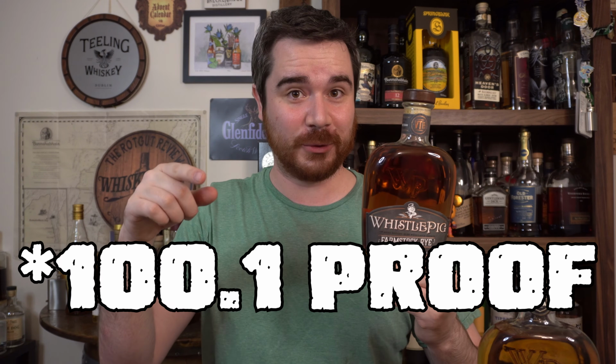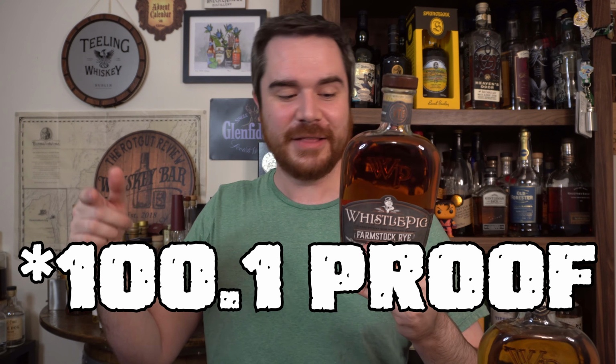They call it Beyond Bonded because it is a little bit beyond bonded. Bonded whiskey has to be 100 proof. This is 101 proof. It has to be 4 years old. This is 4 years, 7 months, 14 days.